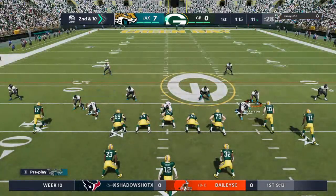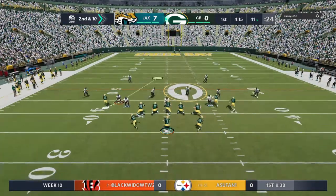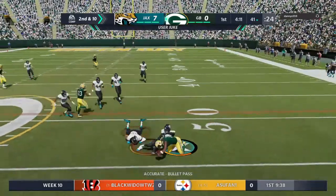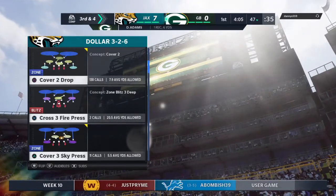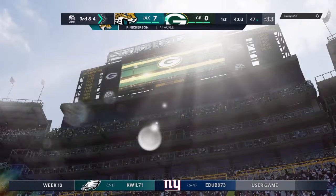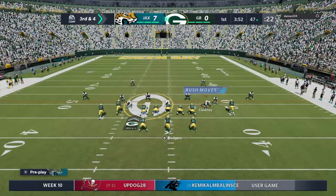Here now is 2nd and 10, again from the 41. Throwing again, Rodgers. He gives this to Devontae Adams. A good cover defensively as they get to him just beyond the 45 after the juke. They get 6. That'll leave them with 3rd and 4.